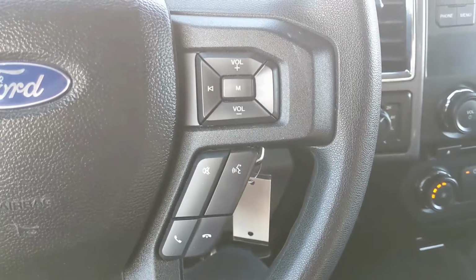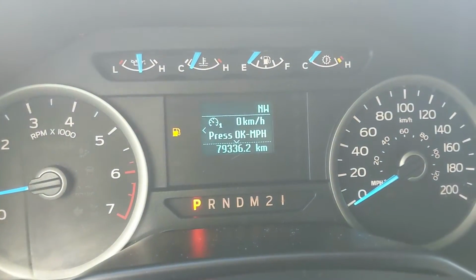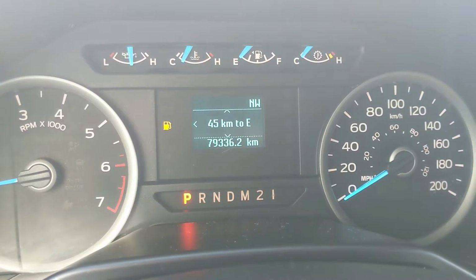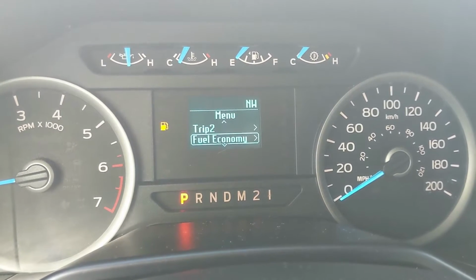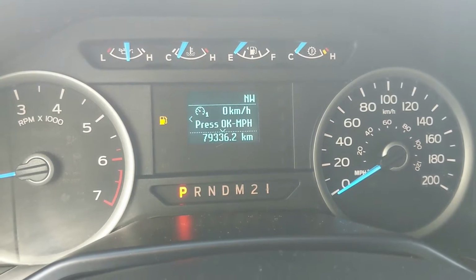And moving down to the steering wheel, on the right-hand side, you have your hands-free phone and radio controls. And on the left, you have your cruise controls with your controls for your center info screen here, where you can look at your trip 1 and 2 information with a digital speedometer, trip mileage, trip timer, distance to empty, fuel economy. And you can look at your fuel economy separately, driver assistance settings, and then settings in general for your screen and some other features around your vehicle.